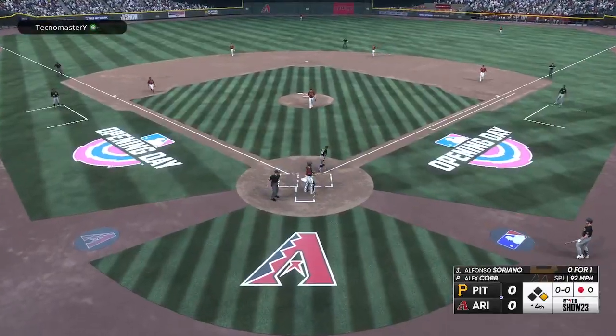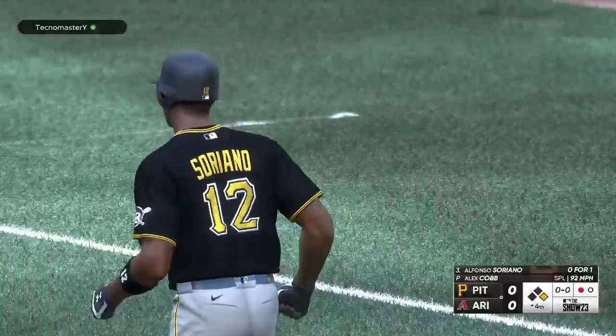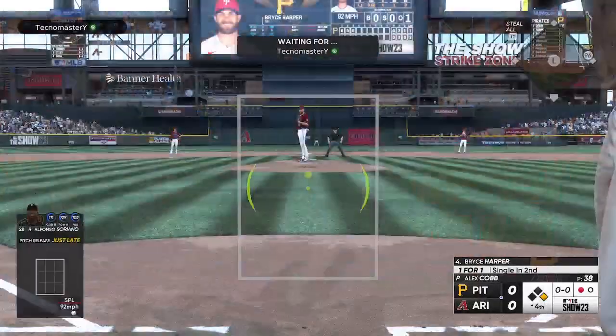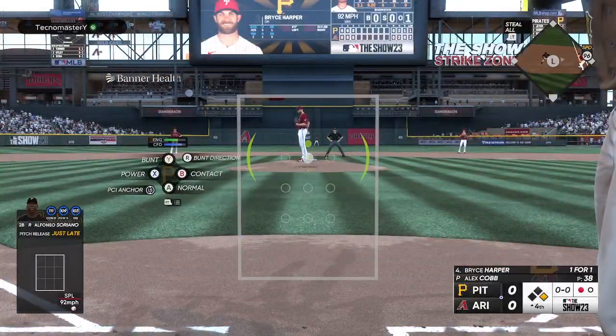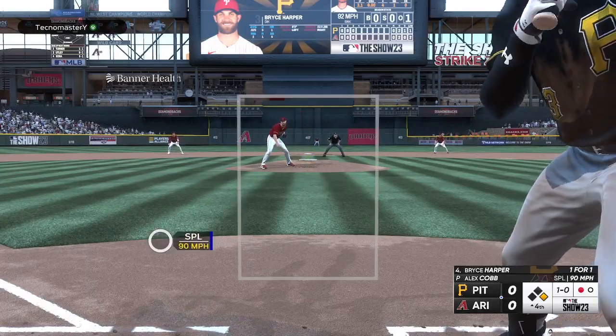And he walked him. I don't think he really wanted to pitch to him right there anyhow. Runner on at first with one gone. Bryce Harper, the next Pirate to hit, 1 for 1 with a single so far. Ball, pitch 1, no misses. Strike there.